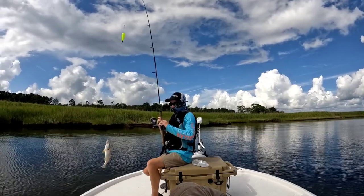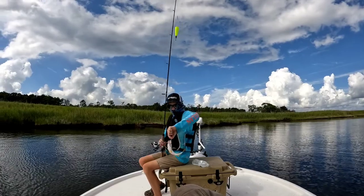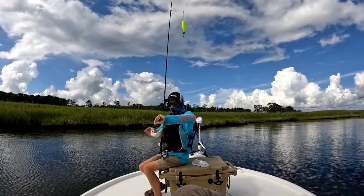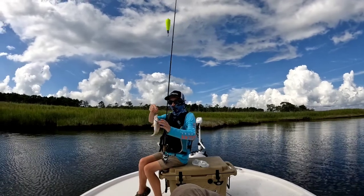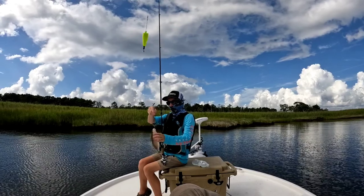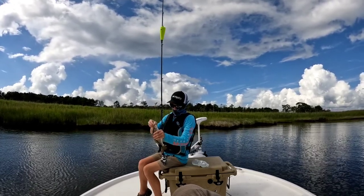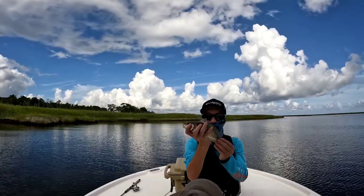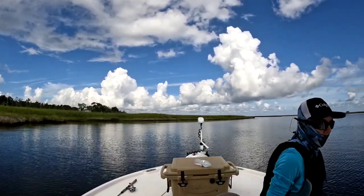That's a nice one. He keeps catching my head. Yeah, look at that. Nice little cracker. I didn't even catch him on live shrimp, it's just a chunk. Nice. Gotta be careful, they have barbs on them. Just like that. Pretty good size. Yeah, that's good.